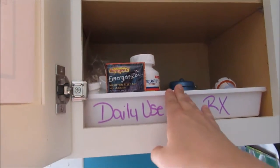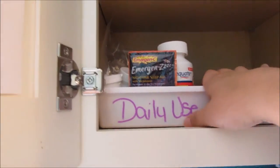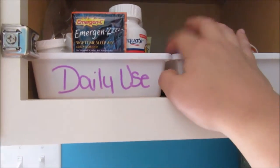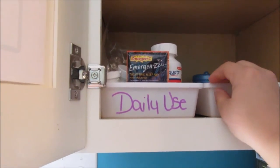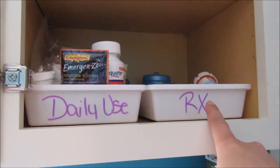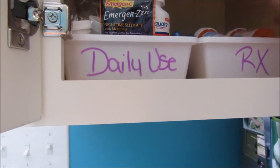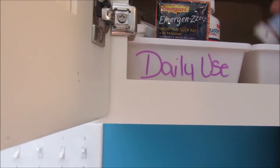These boxes are from Dollar Tree, and for my cabinet, they fit perfectly. Oh my gosh, there's not even wiggle room, but they fit perfectly in this cabinet, which is nice. Someone had put them back, and I just grabbed them when I was at Dollar Tree the other day. I just wrote RX for prescriptions over here, so I know that's where the prescription bottles are. I can set those up, but they'll probably get knocked over.